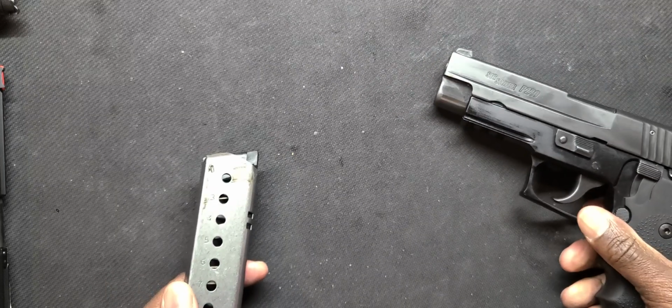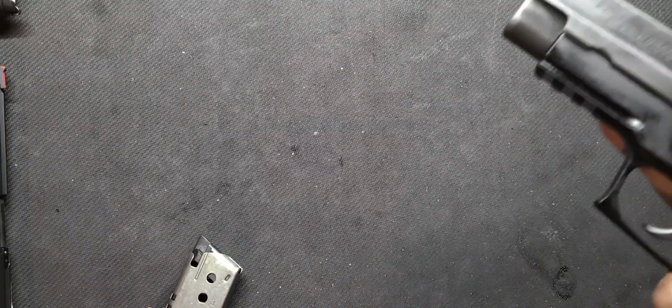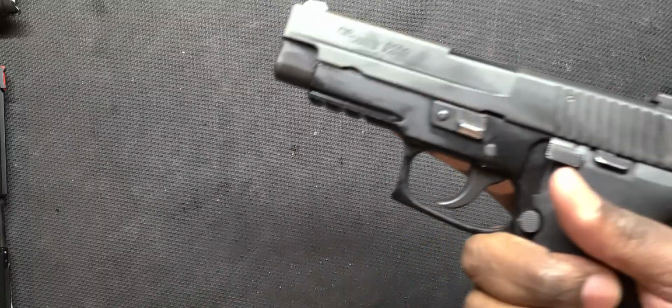I don't know if it's actually called the 220. It might be called something else. I don't know, but I'm not a SIG fan like that. So you guys let me know. But I would not mind having the double stack version. But this is actually fine though.